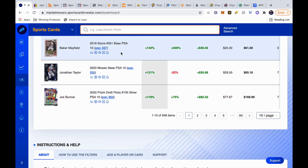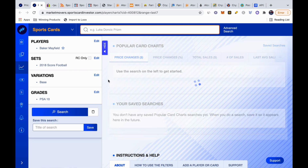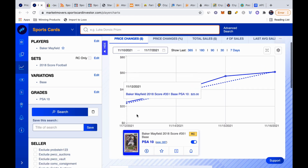Baker Mayfield, 2018 Score base. He's next on the list. So with Jonathan Taylor, I think probably be a hold. 2018 Score base, pop count of 337, up 144%. This is him in his Oklahoma jersey. So I'm probably just not a buy on this because I don't buy college jersey cards. I don't invest in those.